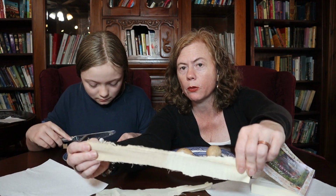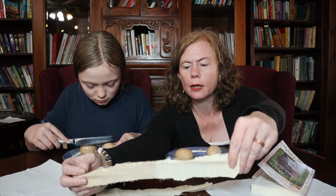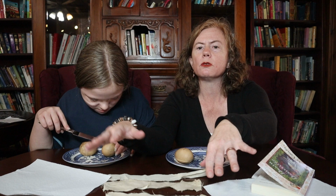Tea staining just doesn't make a huge difference. In the old times, they would dye with many things like berries. But tea staining just gives you a very subtle thing. But I wanted to show you that just for fun.